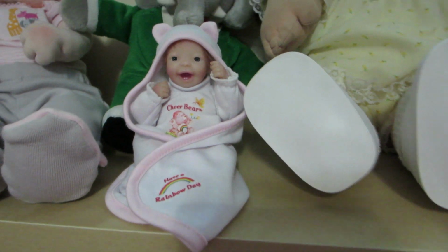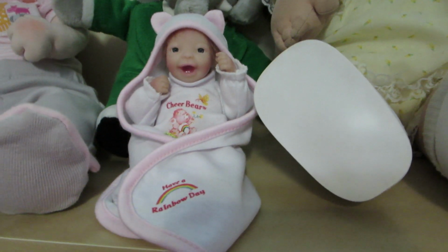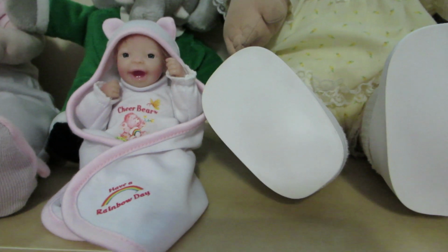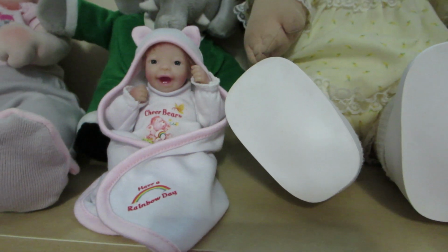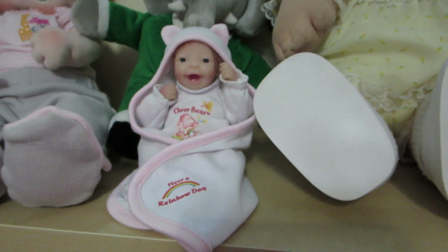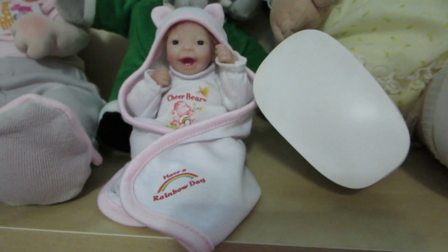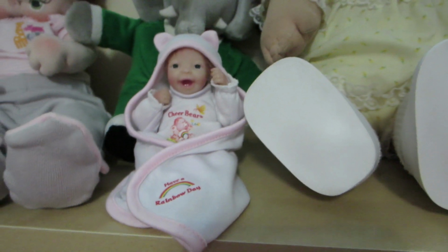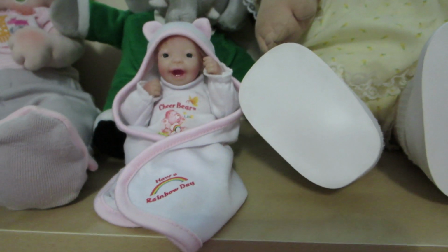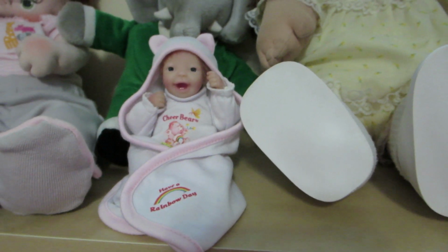She's just not exactly what I was expecting, and Alex was expecting a much larger doll for the price that he paid. I think she was, oh my gosh, probably $60 for this teeny tiny thing. And he was thinking, because he doesn't really know anything about the prices of these kinds of dolls, so he just didn't realize. When he got the box in the mail, he looked at it and was like, what the heck is this?